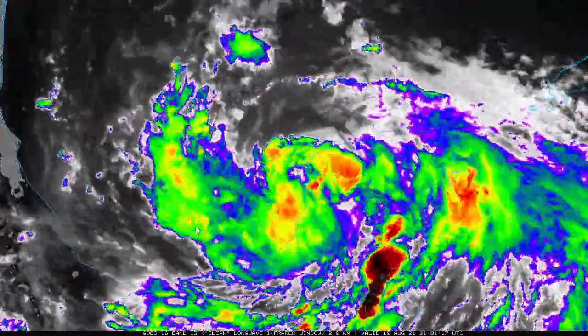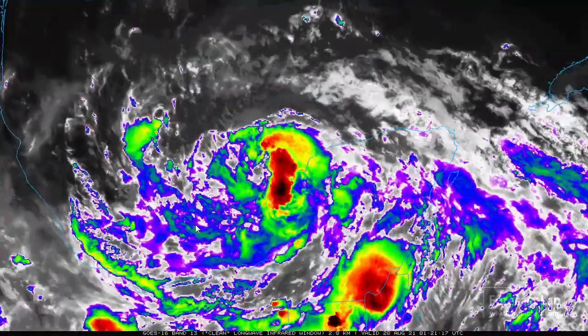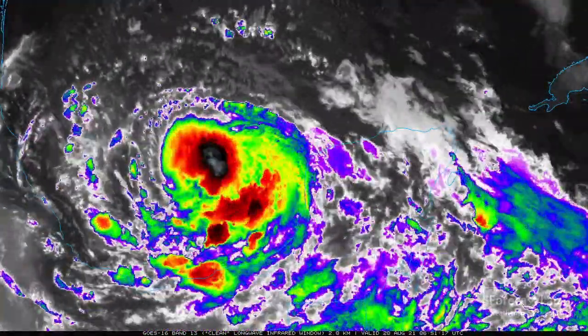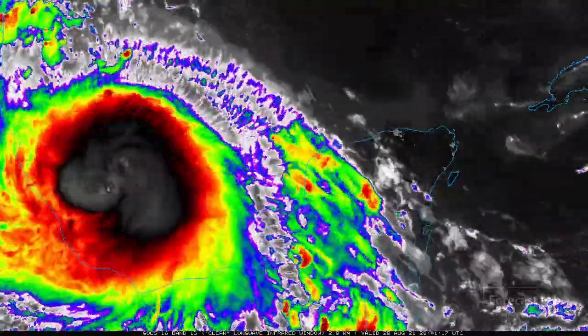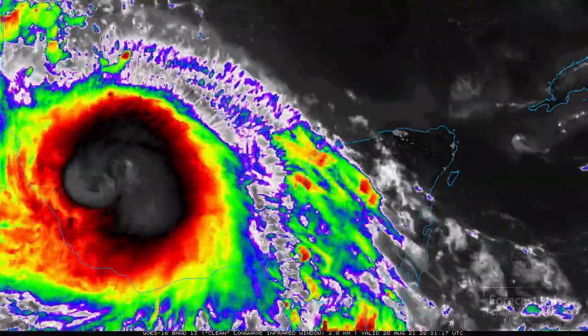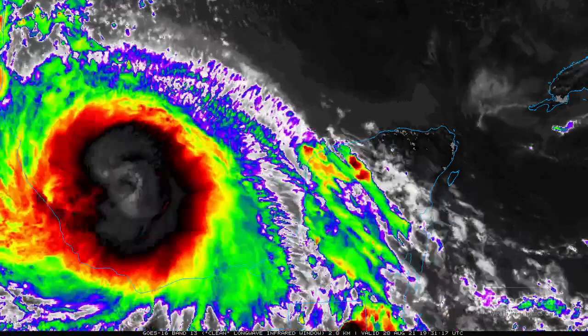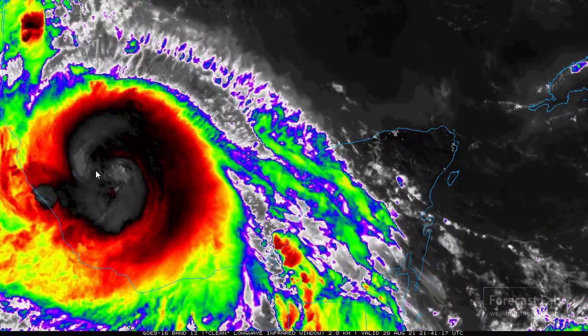So based on that, I would not be surprised to see it come up to Category 2 pretty quick. Let me bring that up towards the end. Yeah, see that right there? Really pulling together. The one thing that we're lacking is a clearly defined eye. I don't really see one in there. But yeah, that's that central dense overcast, very substantial and rapidly growing.